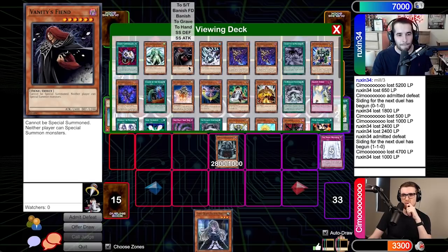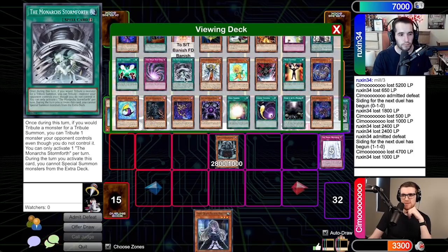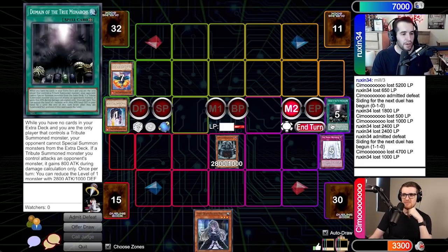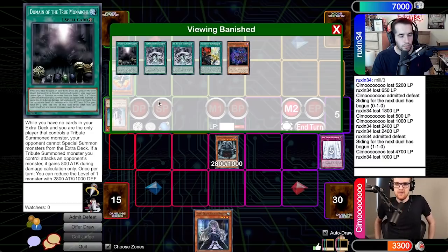So the question is, what do I want? Okay, I'm going to give you the choice of a Stormforth, or the last card is Domain. Okay, let me read this Domain card. So Domain's only relevant text, since I have an Extra Deck, is the fact that if my Monarch specifically attacks your monster, it gains 800 attack. And then also, I can reduce the level of any 2800 attack, 1000 defense Monarch by 2. So it becomes a 1 tribute instead of a 2 tribute. Ooh, that's pretty good too.